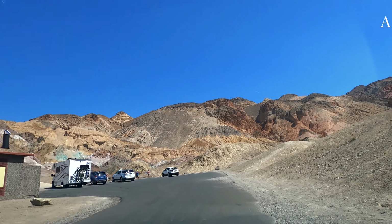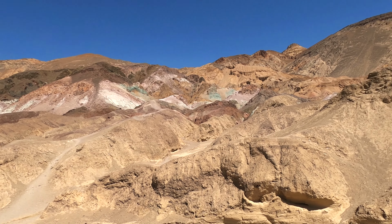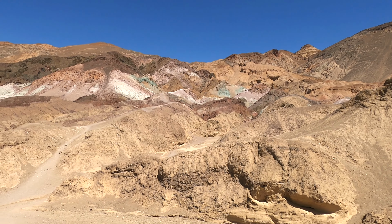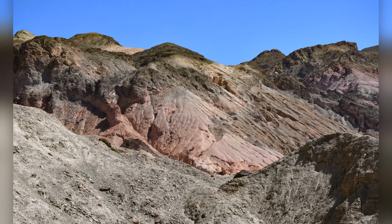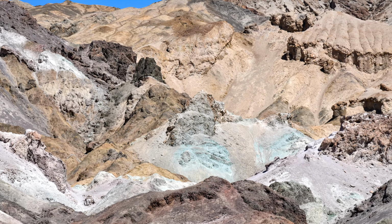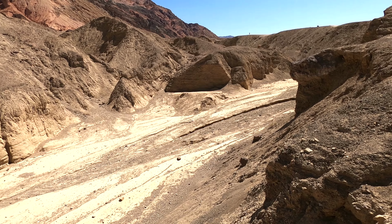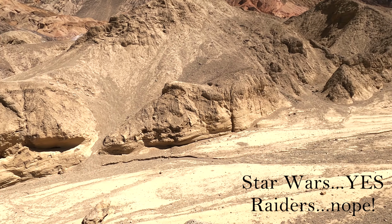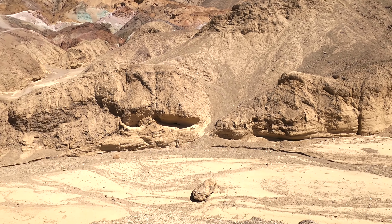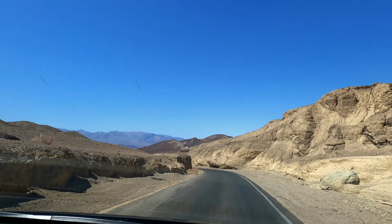That is so cool. This is so cool. So this is Artist Palette Drive, and this is what we're looking at. Look at those colors. Is that crazy? Feels like something out of Star Wars. Indiana Jones. Somebody missing an arc? These are really cool canyons.